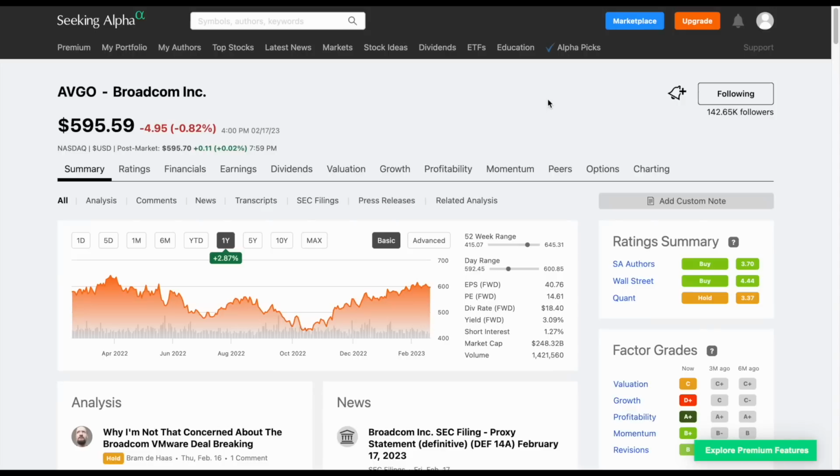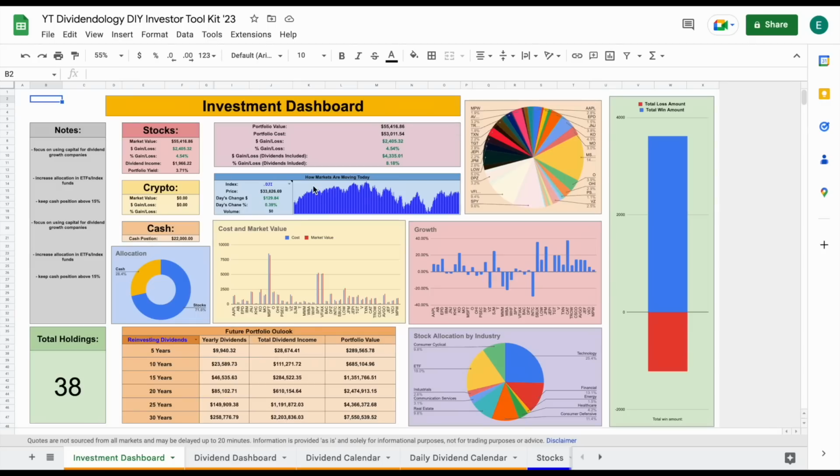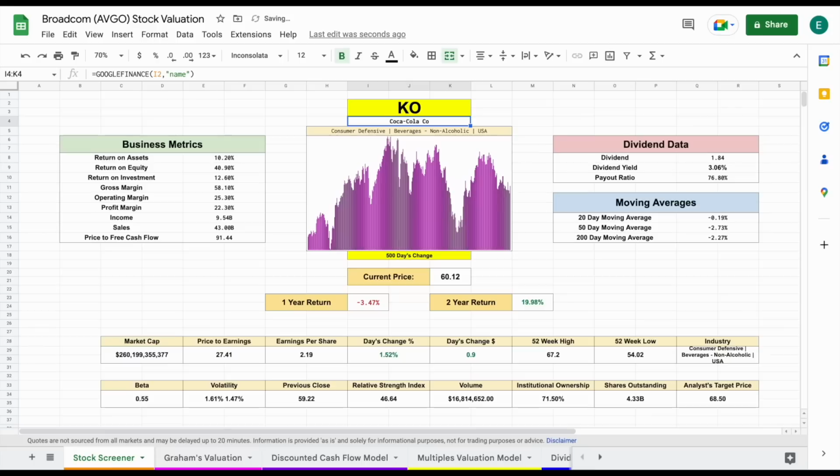Another amazing dividend growth company is Broadcom, stock ticker AVGO, currently trading at $595.59 per share. We can see over the past year, they're up about 2.87%, and over the past month, they're up about 2.24% again. This is another company I fairly recently added to my portfolio. I'll go ahead and zoom in over here, and we'll scroll down, and you can see currently I'm up around 14.71% on this position.